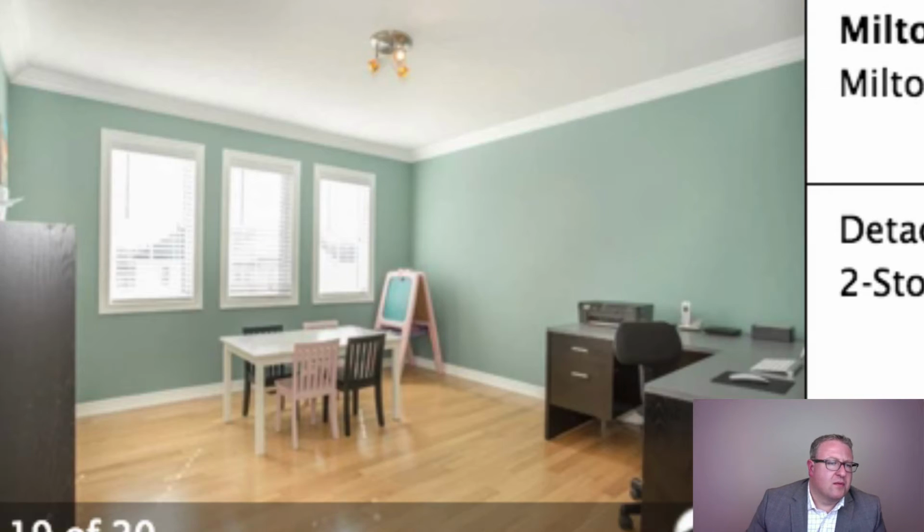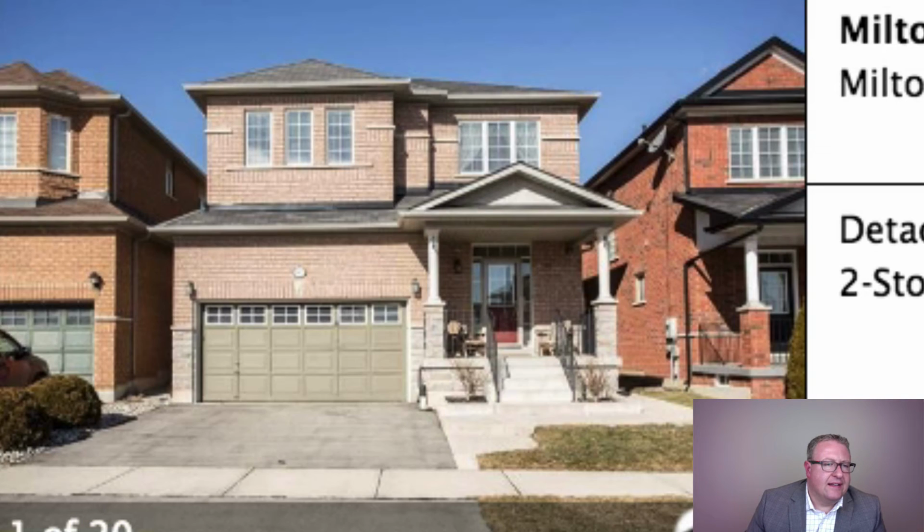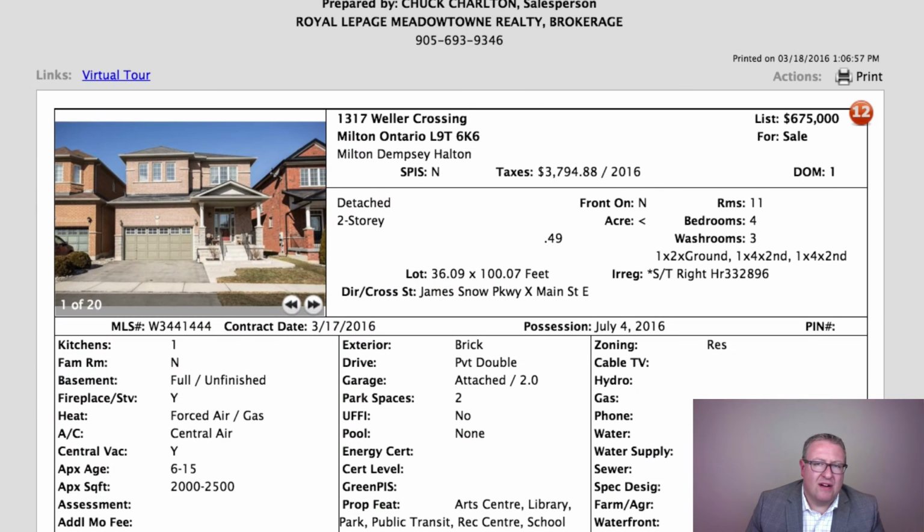I believe Green Park was the builder. And it looks good for $675 for a double garage, all brick. Nice location in Dempsey, so easy access to the 401, the GO train, the Center for the Arts, the library, all that stuff is within a couple minutes. Nice.